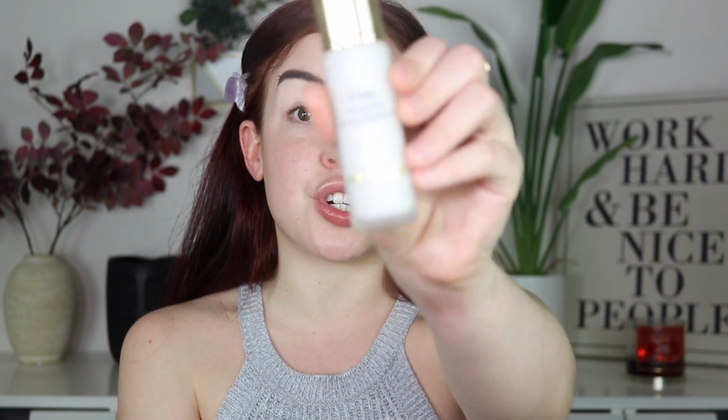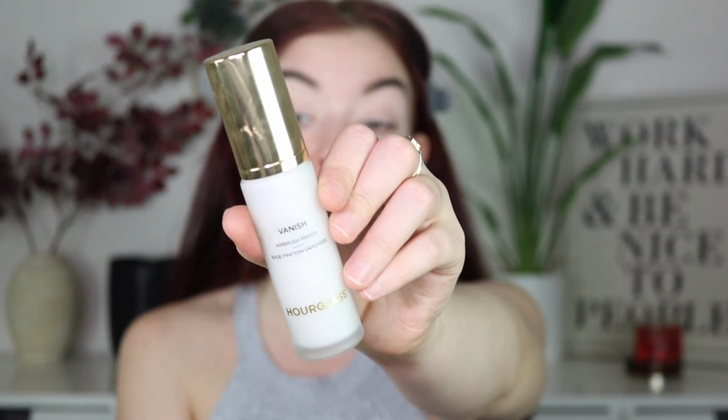So then I'm going in with the Vanish Hourglass Airbrush Primer, which this one, you guys, is actually really amazing too. Oh my gosh, it's expensive. But this one really does give you a beautiful, seamless base. And it also does minimize the pores just slightly. I love how makeup goes on over top of this. You don't necessarily need to use the NYX one. I'm just using this one because it has a little bit more hydration than this one does.